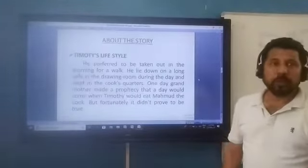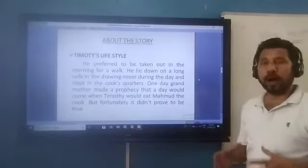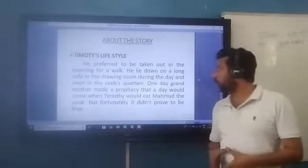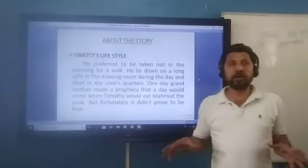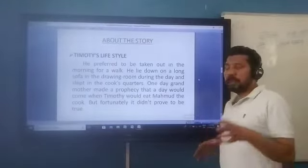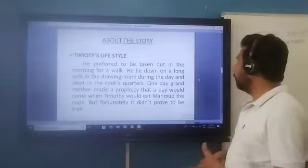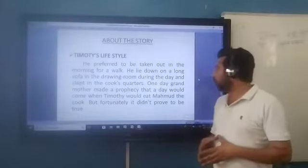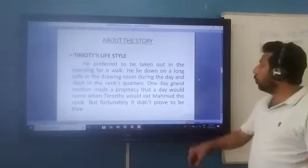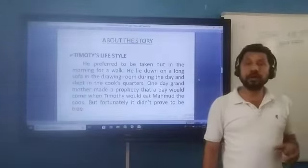Now, Timothy had his own lifestyle. He preferred to be taken out in the morning for a walk, and most of the day he would lie down on a long sofa to take rest in the drawing room. And during the night, he used to go to the cook's quarter to sleep there. The cook here is Mahmood. One day, grandmother made a prophecy that one day Timothy would eat Mahmood, the cook. But fortunately, it didn't come true.